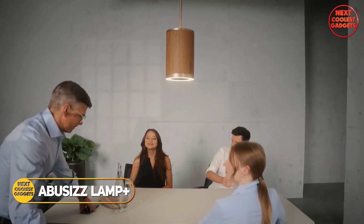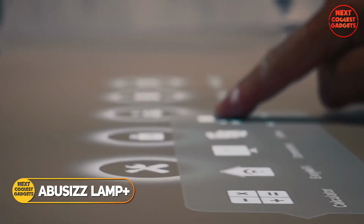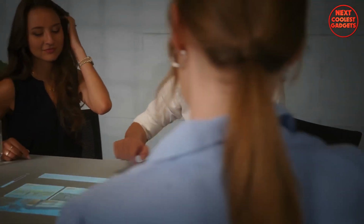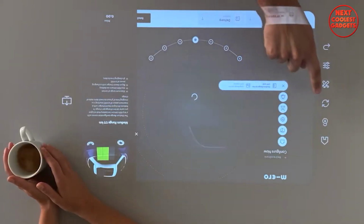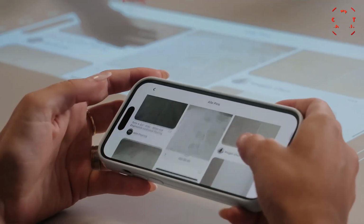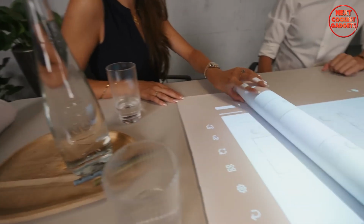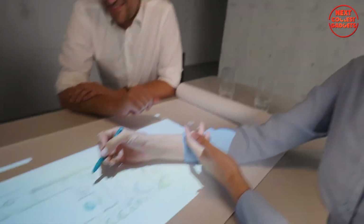Abuze Lamp Plus is a groundbreaking device that redefines the concept of a portable projector. Disguised as a sleek, modern lamp, this versatile device offers a host of features that make it a must-have for anyone seeking a unique and immersive audio-visual experience. Its ability to project footage from your phone onto any surface below creates a truly magical experience that transforms your surroundings into a personal theater.